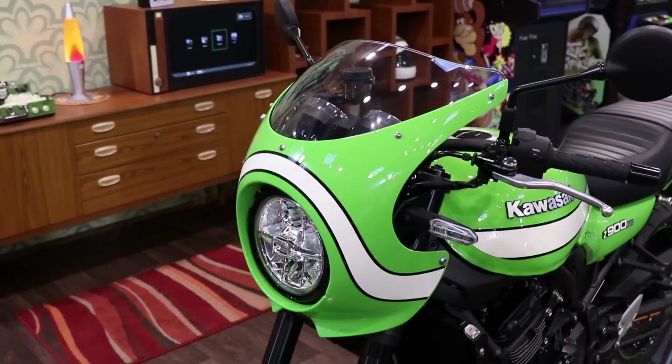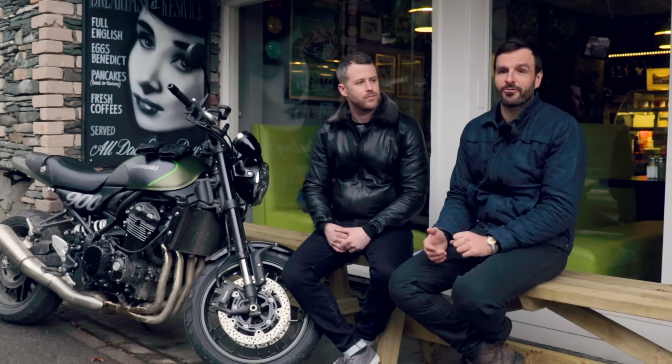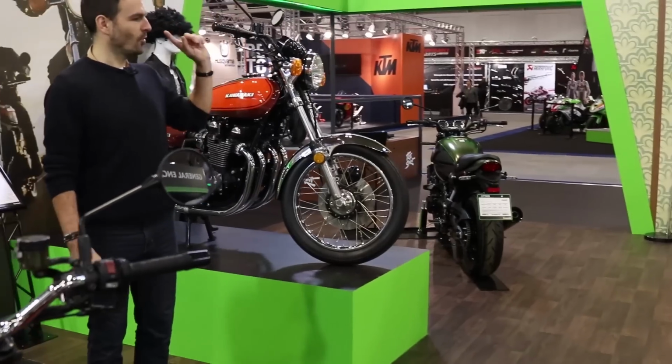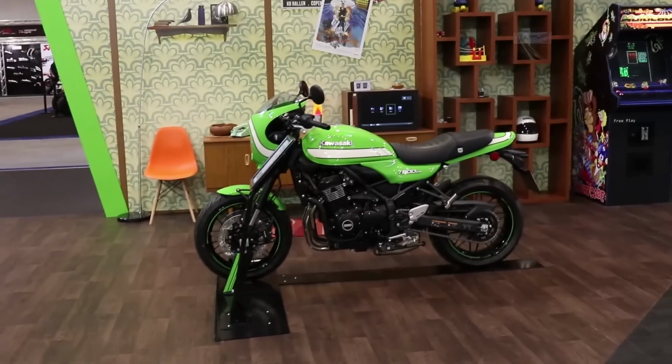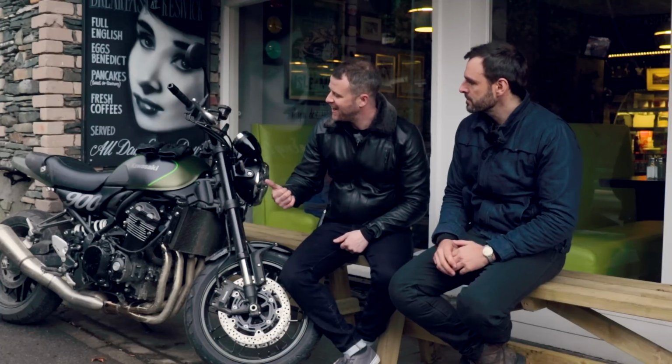So that comes with a sort of slightly more fared finish. I think I referred to it as Kermit green when we saw it at the show. Sure. I mean, it's a standout bike, isn't it? It's really bright. It's not personally my cup of tea. No. But the other thing I wanted to say.